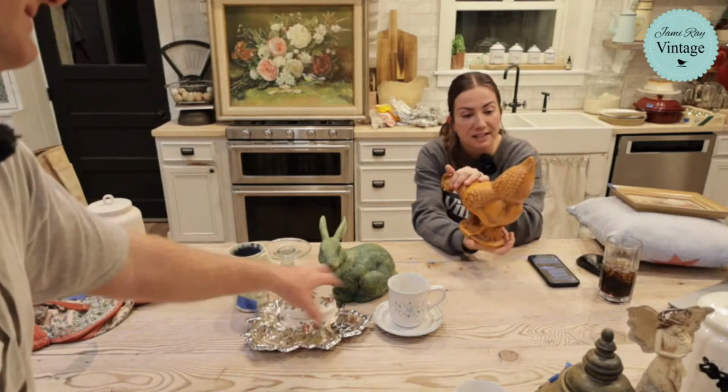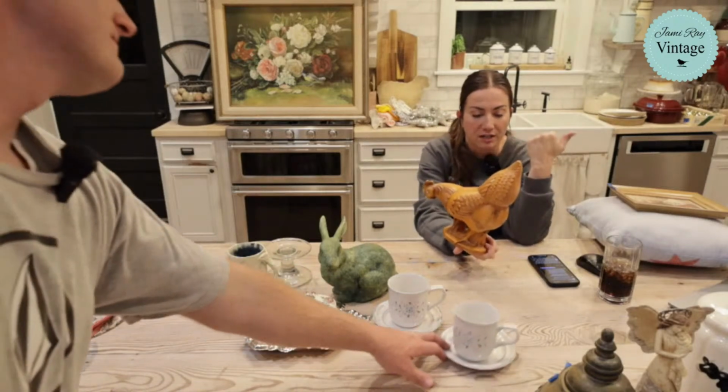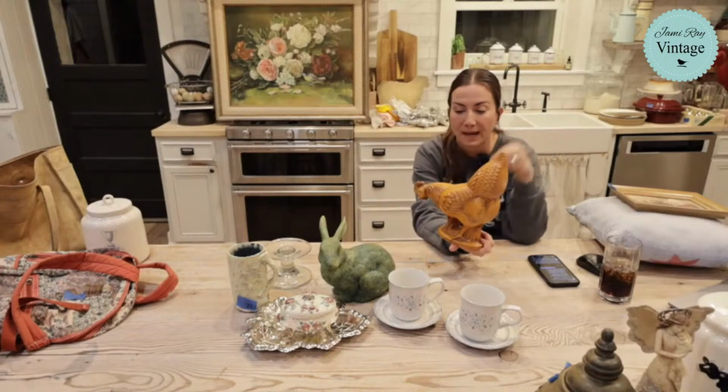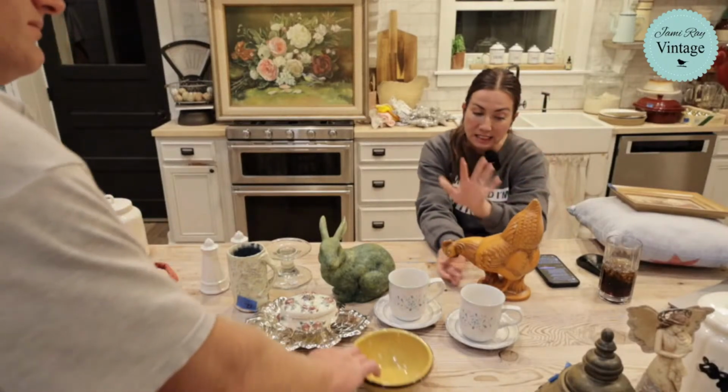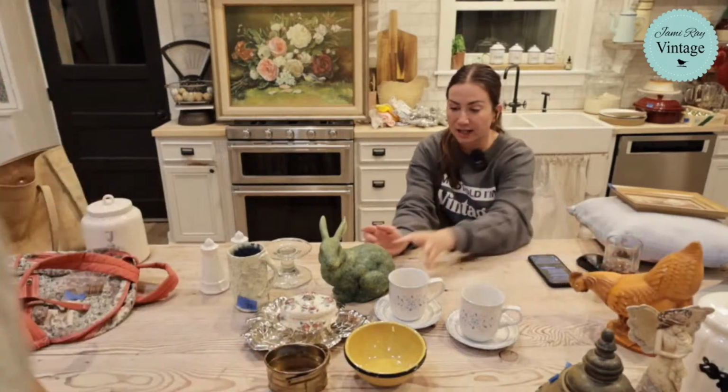If it doesn't sell at $29.95, then I'll up the price to $39.95 and I will repaint it. But I'm going to leave it as is for a little bit. That was 51 years ago. People asked us not to paint it.